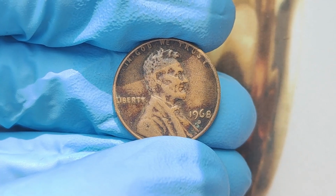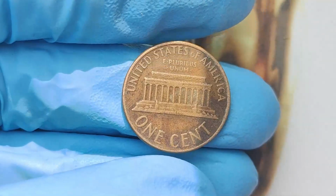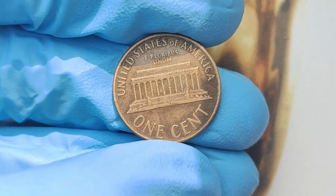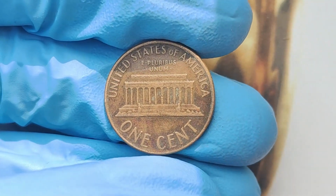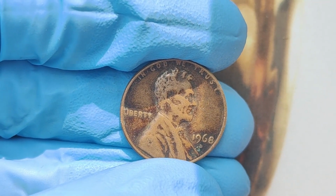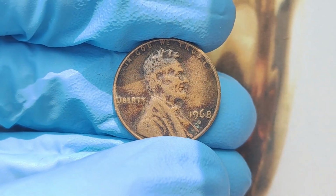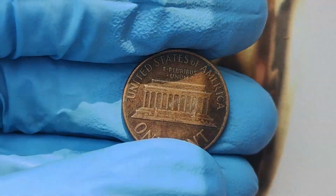Let's start by exploring what makes the 1968 D penny so special. First, the D stands for the Denver Mint, where these coins were produced. But not all 1968 D pennies are valuable. In fact, most are only worth face value. So, what sets apart the ones that fetch millions? The answer lies in rare minting errors and unique features that make these coins incredibly desirable.